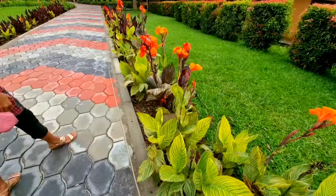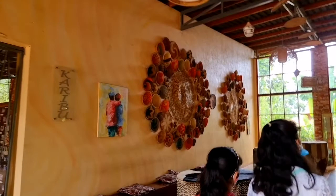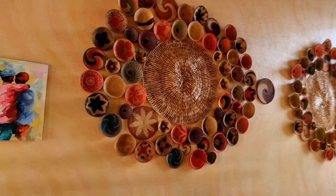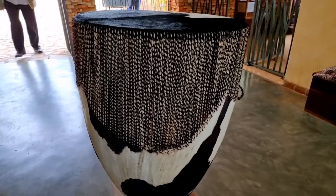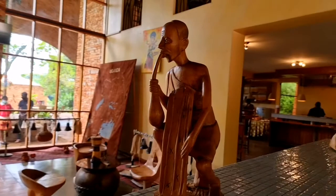Hello guys, we have entered Ndere Cultural Center, and there are so many beautiful plants and trees. We have entered the reception right now, and there are a lot of handmade things here, like paintings, things made out of what look like bowls, and drums and different kinds of things like that. Yeah, and there are also paintings and statues.